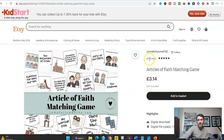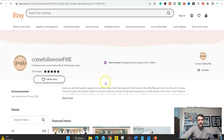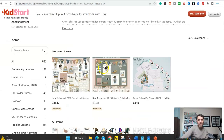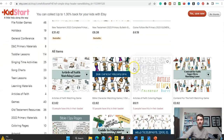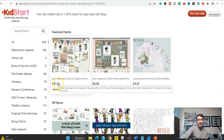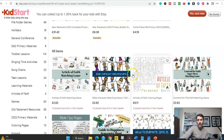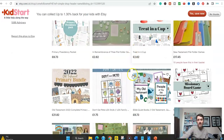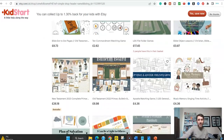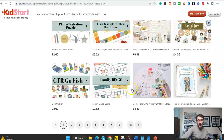Now let's go over here and I'll show you this really quickly. So if I click on their shop, like so, we've got into here and you can see 9,000 sales up here. Scroll down, you can see all of the items in their shop, and the prices range anywhere from, as you can see over here, £31, £8 and £4. And if you scroll down again, you can see they're literally bouncing all over the place, okay? But they're earning a lot of money from this shop, okay?